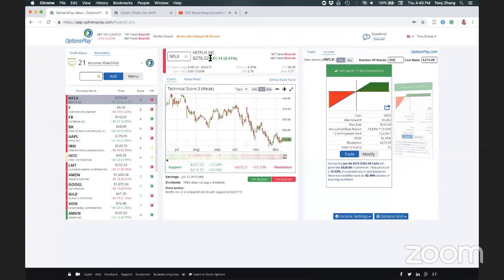The stock's trading at 276. So this is roughly about $30 above the current price. So basically you're saying that the stock can rally $30 in the next 22 days. And if it does that, I'm able to take profit. Otherwise, you collect $520 in income. On a stock that pays you 0% dividends, you're adding an additional 15% yield to that portfolio because you're collecting $520.